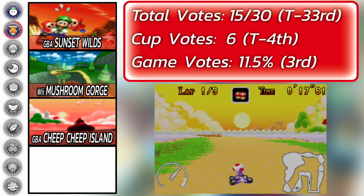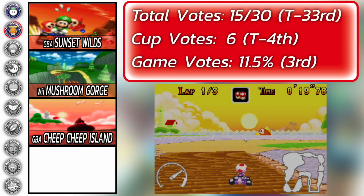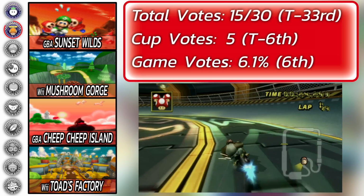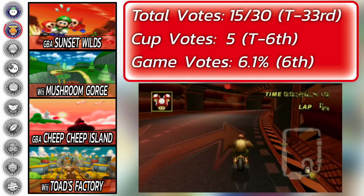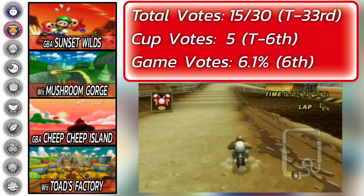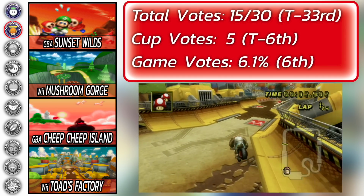Finally, we're going back to Mario Kart Wii. That's funny, 2 Game Boy Advance tracks and 2 Wii tracks in this cup, but we have Toad's Factory here, also tied for 33rd with 15 of the 30 votes. This had 5 votes, which makes it tied for 6th place amongst all the tracks that were voted for this specific cup, and this is the 6th most voted track for Mario Kart Wii.